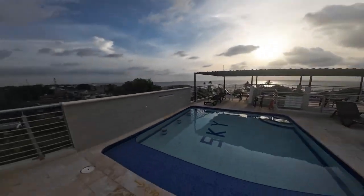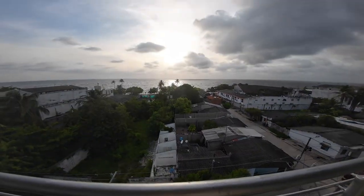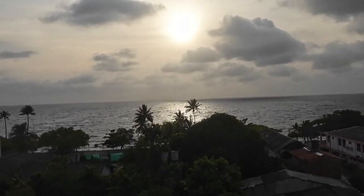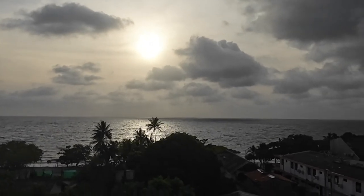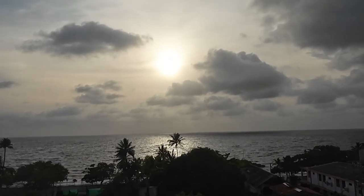And if you go to the back, we will see the amazing view to the beach, and the sunset there is simply amazing. I will just zoom in a bit so you can see there's a lot of colorful birds, which I don't know, but look at this. Yeah, it's simply amazing. When the sun is setting later, it's purely orange. Just so beautiful.